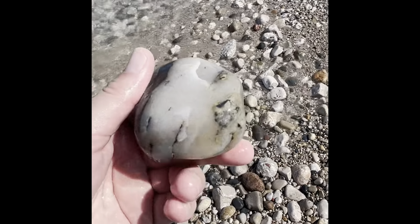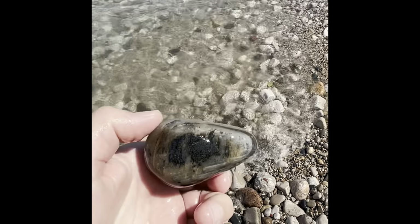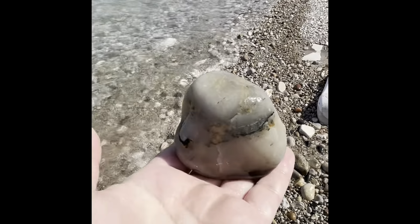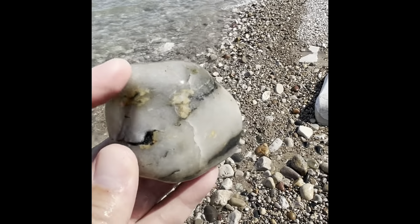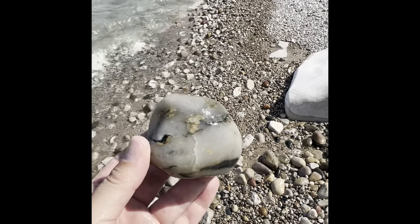Here. Yeah, look at that. Solid quartz. The whole top. It's got like a basalt bottom. That'll be a perfect freeform piece right there. That'll shine up nice, be like pure white, a little translucent, some yellow and black in there. Perfect. Just what I was looking for.